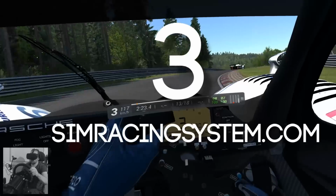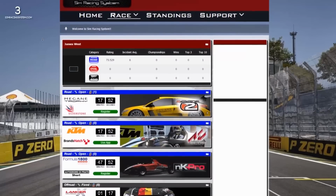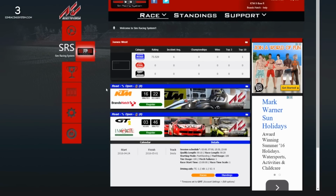If you don't have SimRacing system installed, then you're missing out, quite simply. SimRacing system brings ranked multiplayer racing that happens every hour, as well as premium races that happen typically once or twice every evening, to Assetto Corsa.